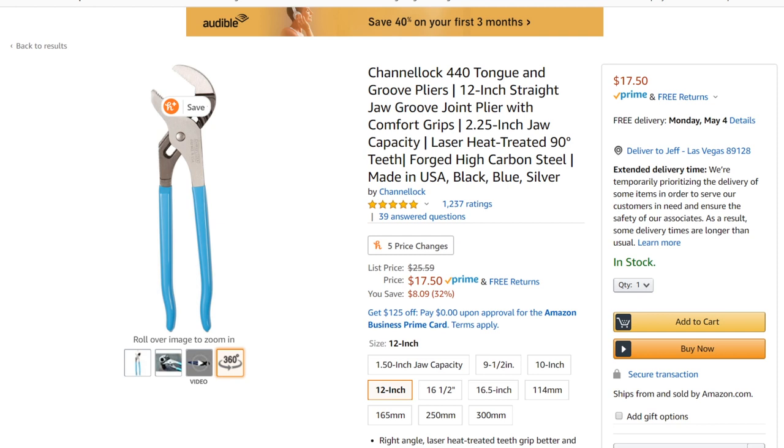Again, Channellock is a great company. I liked pretty much everything I've ever gotten from them. $17.50. Normal price on this is $25.56. And this is on Amazon with Amazon Prime, which means free returns, quick delivery, the whole nine yards there.